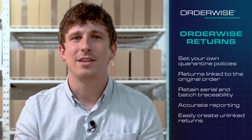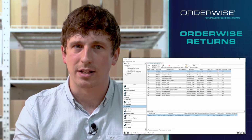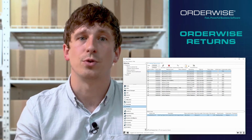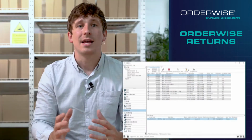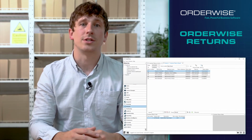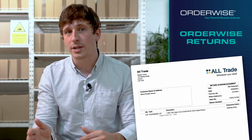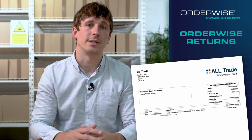As a business, you get a customer returns activity screen that provides instant visibility of all returns and a central management source for all returns activity. There's a dedicated returns goods in screen, and you can produce return notes for your customers that can be branded to your needs like any other layout within OrderWise.